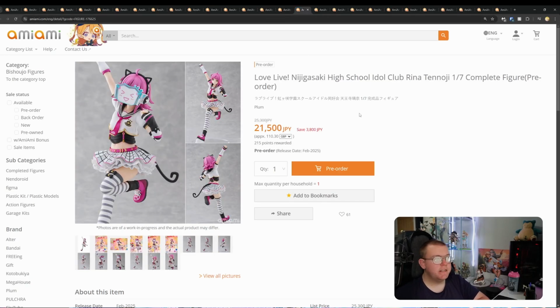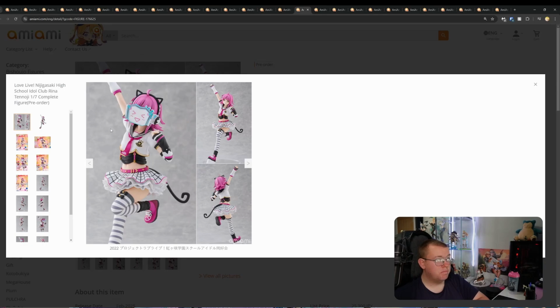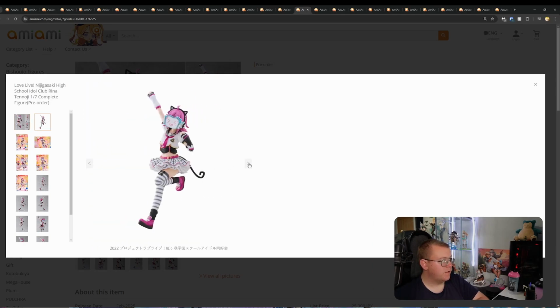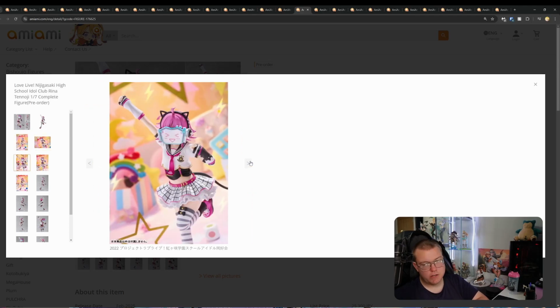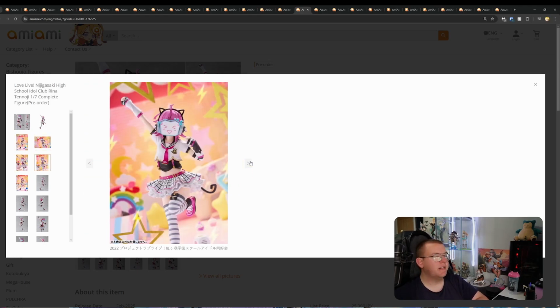Love Live Nijigasaki High School Idol Club, Rina Tennoji, 1/7 by Plum for 21,500 yen. February 2025, it's about 5 months away. And she has a removable faceplate, I suppose. Very unique looking outfit with the stripes and the spider web skirt and whatnot. And pink hair. Very unique pose, I like it a lot. Well, not unique pose, but a very happy pose.